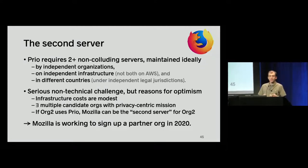The second thing is that there's multiple candidate organizations that Mozilla has been talking to over the past few months that have kind of a privacy-centric mission that are interested in seeing this kind of advanced privacy technology work at a larger scale. And the third thing is Mozilla has looked at kind of a quid pro quo arrangement with the second server, where if there's some other organization that wants to use Prio, they can act as the second servers for each other. So Mozilla can act as the second server for this organization. So I'm optimistic that this is going to happen in the next few months. And Mozilla, the people I've talked to there, say that they're really hoping to do it in early 2020.